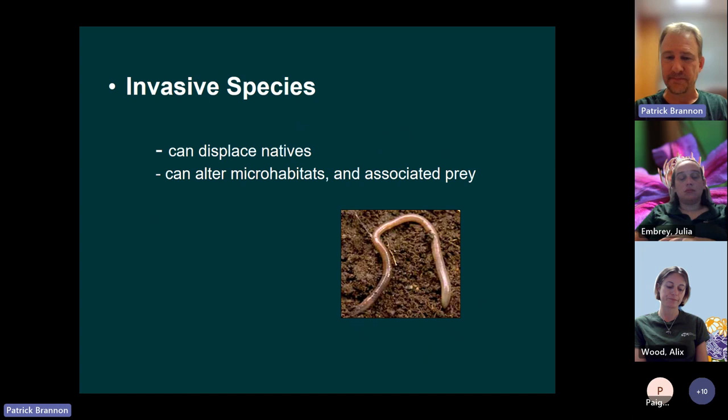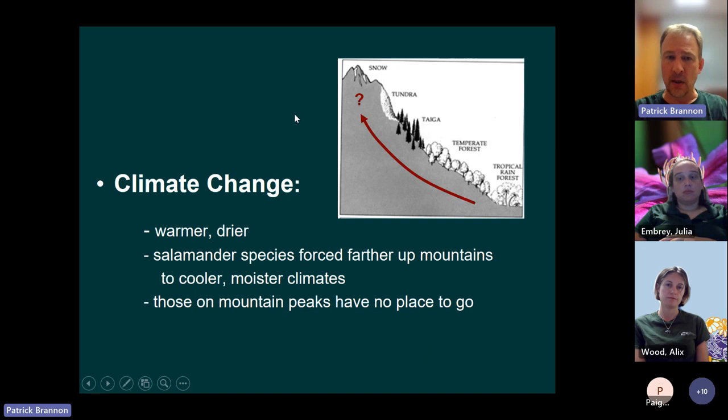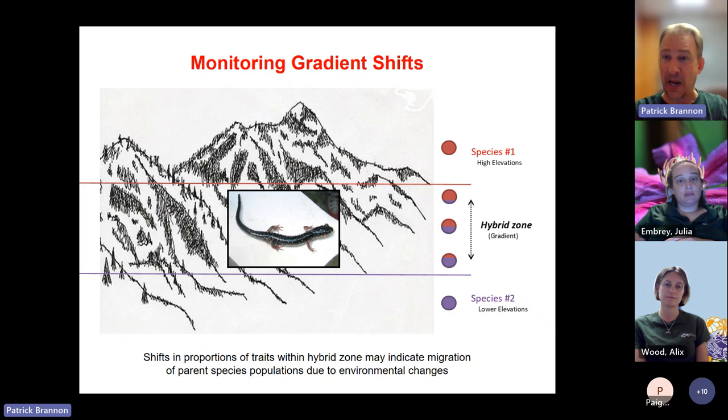And then, of course, the last thing is global climate change. As the Earth is warming, it's going to get too hot and dry for salamanders, even for those that live down the mountain in these valleys. So they're going to be forced up the mountain to escape the heat. But there are already salamanders at the top of the mountain, which brings us back to this hybrid zone I was talking about. Scientists monitor where this hybrid zone is. And again, if everything's normal, you would expect the 50-50 traits to be halfway up the mountain. But if we start seeing these 50-50 traits higher and higher up the mountain, that's indicating that these low elevation species are actually invading, moving up the mountain.